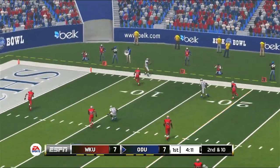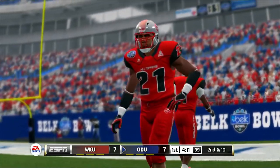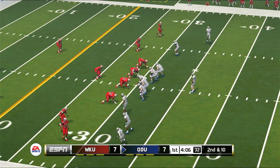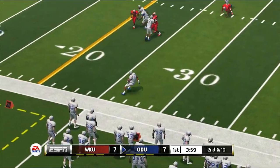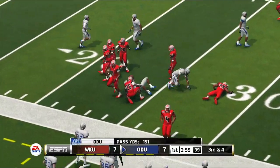Slings it right, and that one's incomplete. Well, he must have hurried there because his receiver was wide open. There was no need to rush that one at all. From the 30-yard line, second down. They'll line up with five wide receivers. Throw's complete, and he's got room to work. That's a great tackle at the 24.